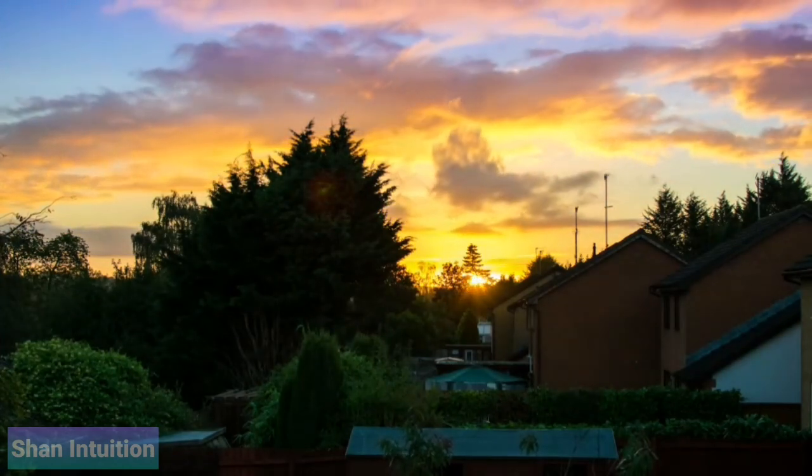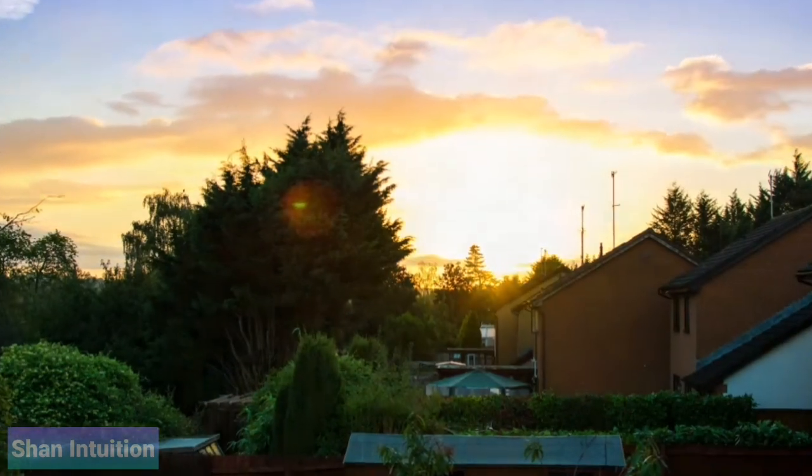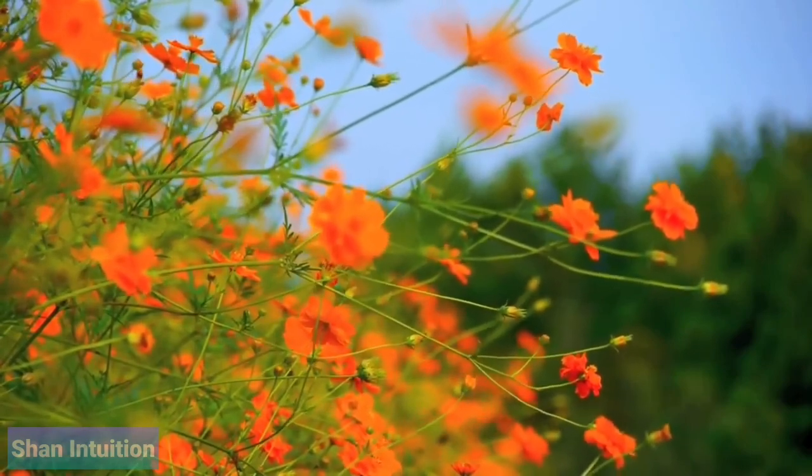Try to practice alternate nostril breathing as part of your daily routine, mainly in the mornings for a minimum of 5 minutes, to help release negative energy and boost a positive mindset for the rest of the day.